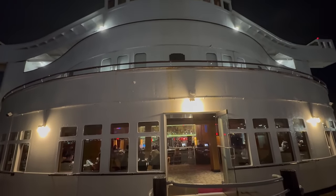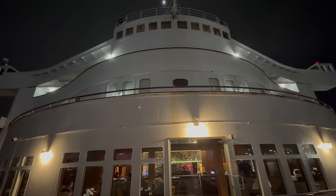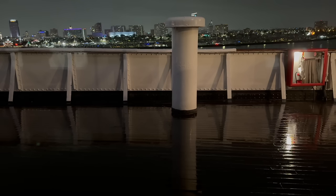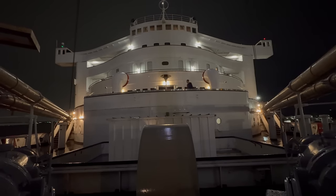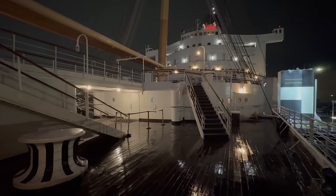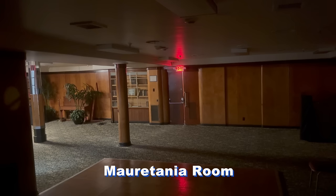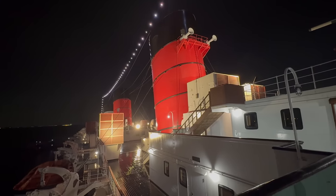Just listen to the buzz in the busy observation bar. One of my favorite things about being a hotel guest is being able to walk Queen Mary's decks at night. And even better in the rain, which makes it easier to beam oneself back in time and imagine what it was like to cross in this engineering marvel.